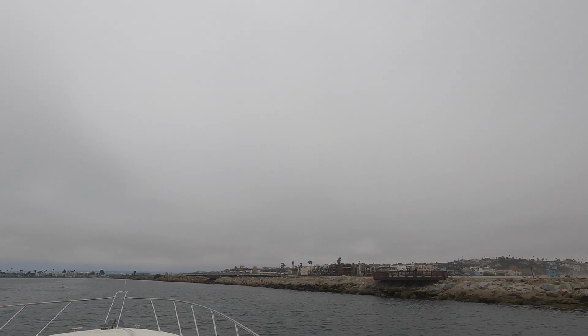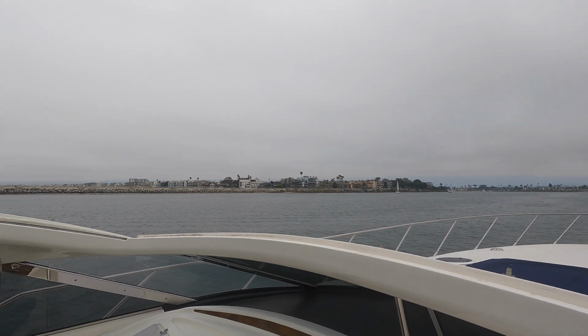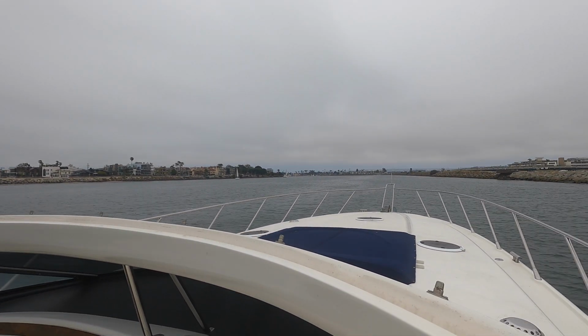So after what has been almost exactly 24 hours, we have made it to Marina Del Rey, California. Still cloudy. It's been cloudy everywhere we've gone, but the ocean was great. We're gonna take the boat back to its new home, its new slip. We're gonna meet the owner, the owner's other captain that does this bigger boat.